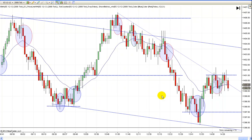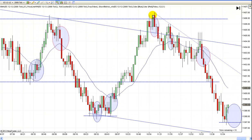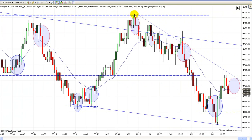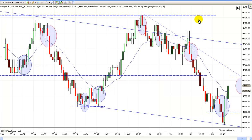So anyway, we came back to the top. We made a new high up here. We broke higher by a single tick. You can see that right across there, and turned down, closed on the low. That's a short right there, and an easy scalp.